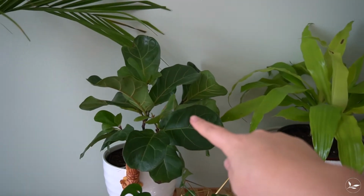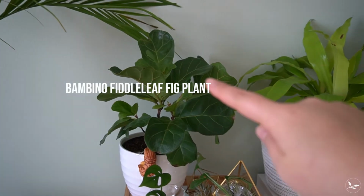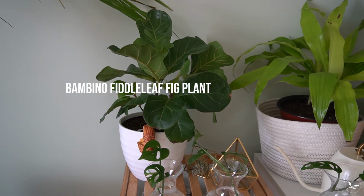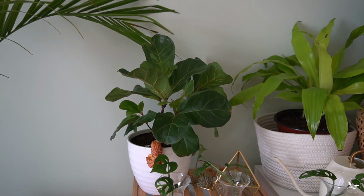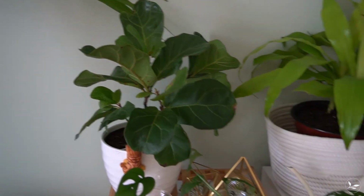Over here is a baby, or not baby, but mini fiddle leaf fig plant. Usually these plants are really huge and tall, but I bought the miniature version because I do have some space for large plants, but I didn't want so many large plants. And yeah, the small one is just perfect for this space.